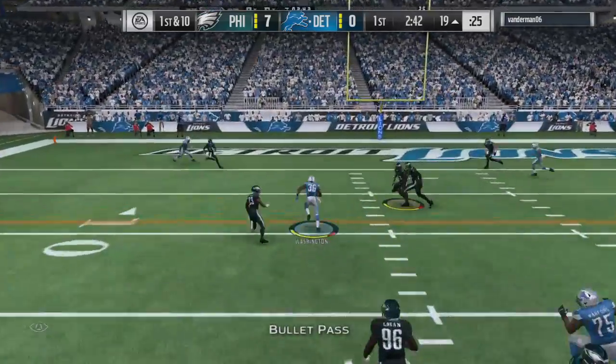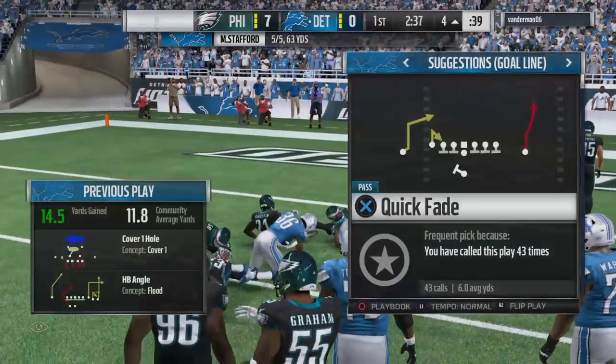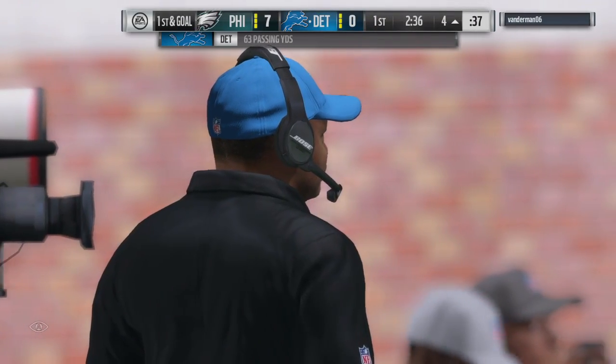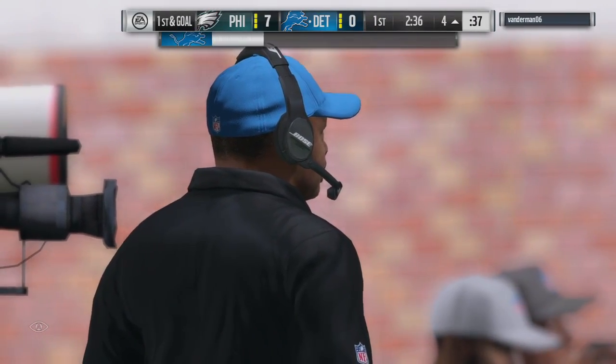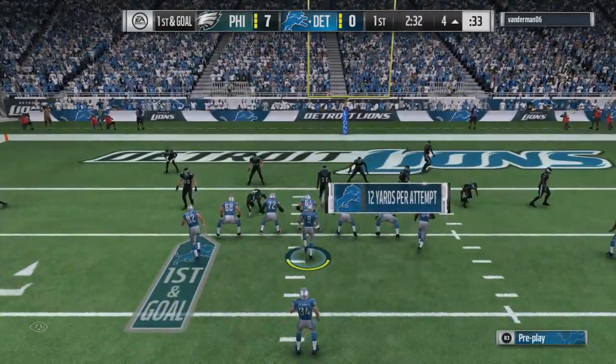It takes a strong-arm guy who can rifle it in there, and they were able to successfully complete that one. It's a really nice 15-yard pickup, and now it's first and goal. Good route, good pickup for first down yardage, and that is a tough one to cover.